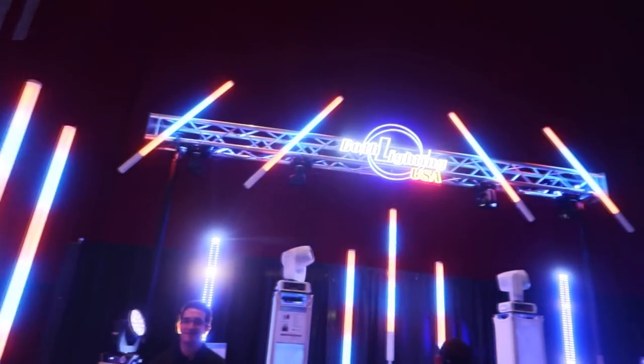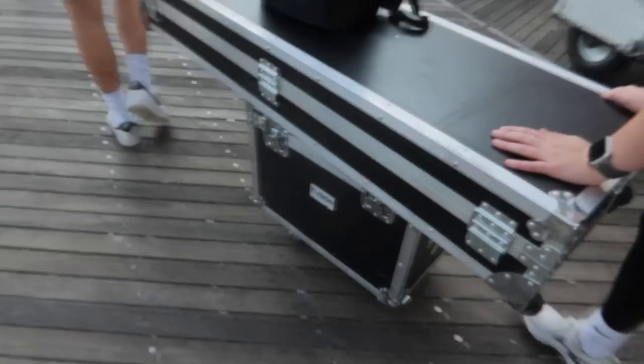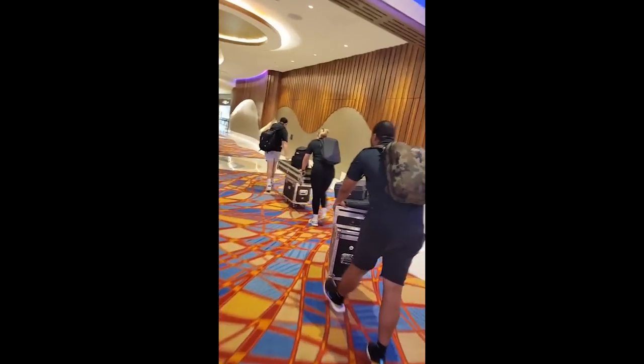I haven't really shown you guys the booth right now. It is very epic. Day one concluded, not really, concluded in the booth. We're moving gear now. We're moving gear to the party. We're going to the party.